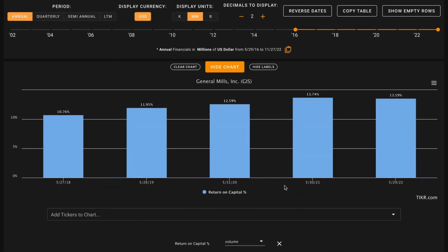Starting things off with metric number 1, we want their average return on capital over the last 5 years to be above 14%. And there are 2 key reasons for this. The first is that over the long run, over the course of decades, a stock is likely to return approximately what its underlying business returns, and these business returns are going to be captured here by return on capital.